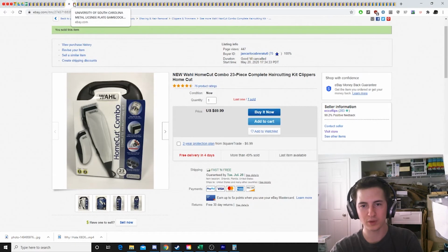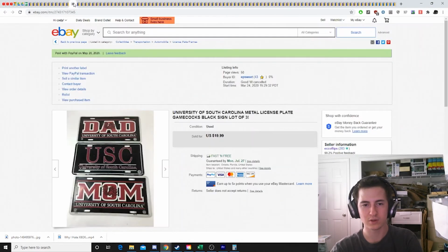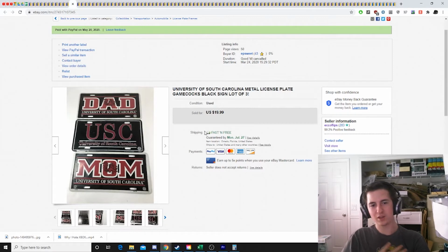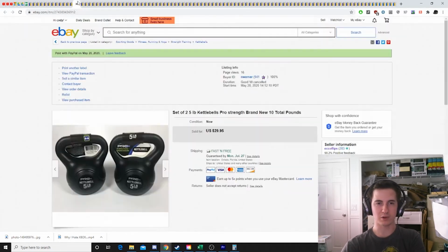Here's some more hair clippers. Got those for like 25 or $23. Okay, so I'll do this sometimes. When people donate things, they usually donate similar things. So I saw they had all of these South Carolina license plates, and they were all $1 each. I was like, what if I just lot them up together and put them for 20 bucks, see what I get? Somebody bought them for 20 bucks. I bet they were pretty happy with this, and I made a good $7 to $8 profit.